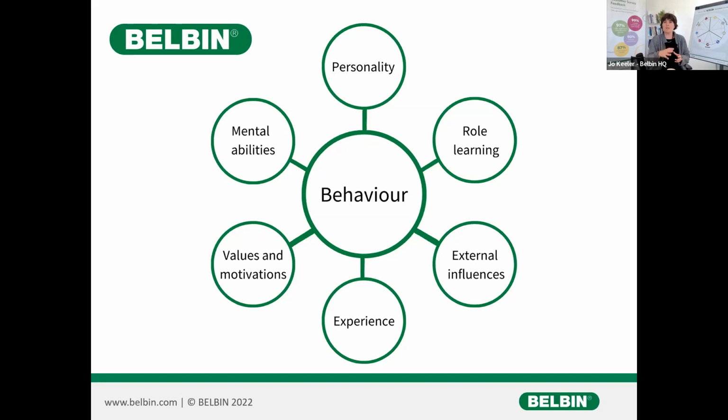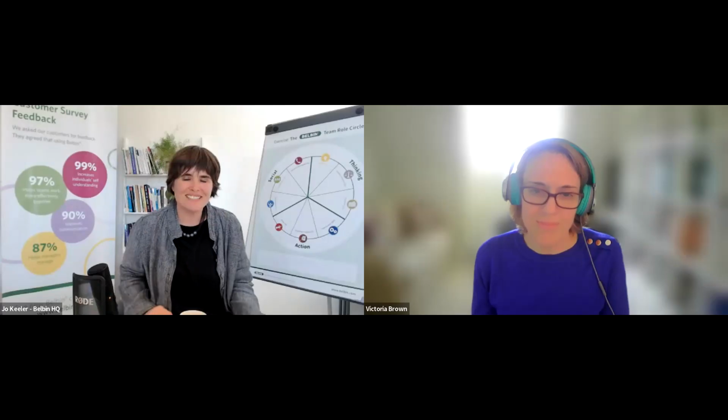So for example, MBTI is a personality tool. It's looking at who I am. It's looking at the dichotomies, isn't it, between introversion, extroversion, etc. That is based there with the personality, but that may not be how I actually behave in the workplace. So this is a continuation of that journey, I suppose, is one way of putting it. I'll just stop sharing there. Okay.